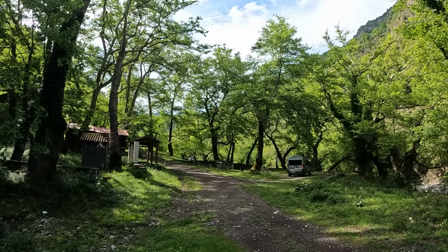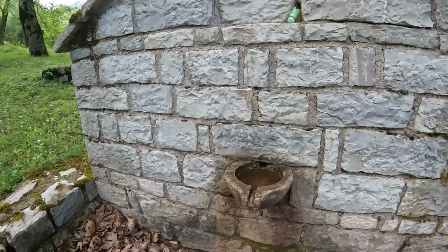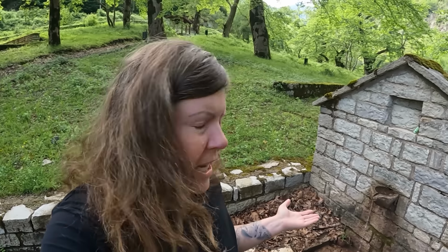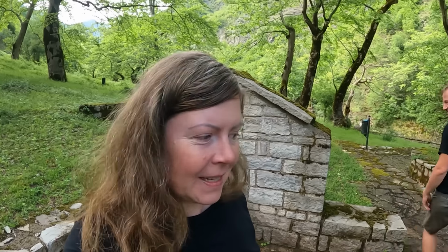Look at that, our camping place. Perfect place in the whole universe. I did see the picture of this water pillar working in Google Maps. It's a miracle, you needed to fix it. So it's a tap that you need to close and open. Yeah, okay, we can get water from there, yay.